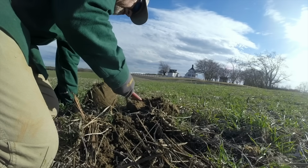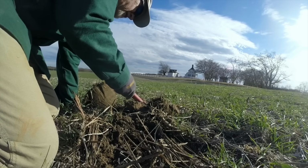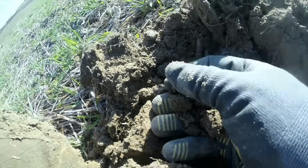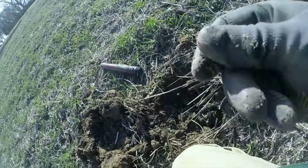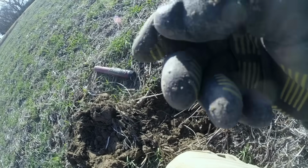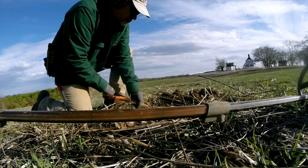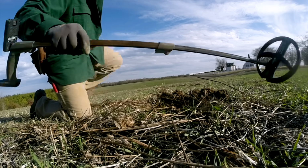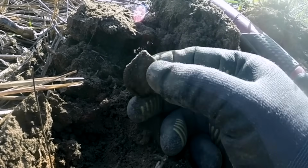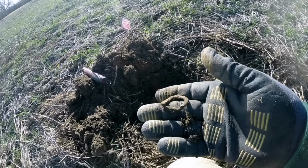And a pretty good sounding signal. It's in here somewhere. Oh, I think I see green round. Just a flat this time. It's a jumpy signal. Some of these buttons have been jumpy signals. Yeah, just like that other one we found.